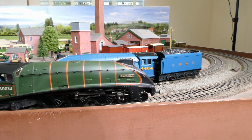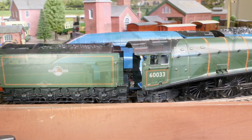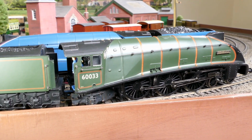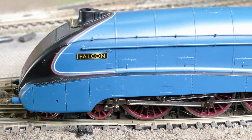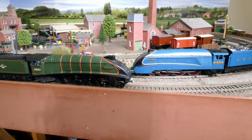I also have a BR condition 60033 Seagull, made by Bachmann and arriving with me back in February 2001. I purchased her from the signal box in Kent for just £56. She is the older split chassis type, however she runs beautifully. The service of course checked her driving axles for any splits, but none were found thankfully. She's presented in BR condition with the lower streamlining correctly removed, allowing us to see all the valve gear. She is a double chimney. It makes a nice comparison to see the two side by side.